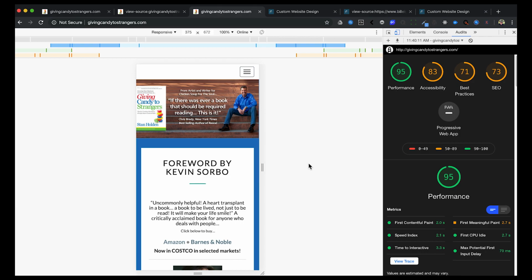Now maybe the best tool of all in Chrome DevTools is to be able to look at the website on many different devices.